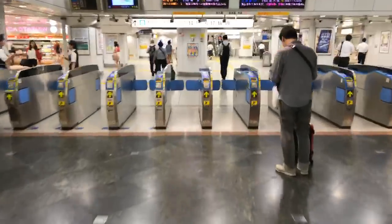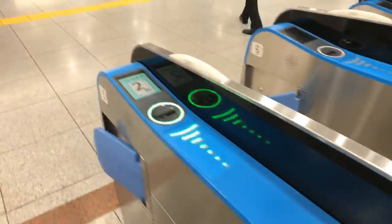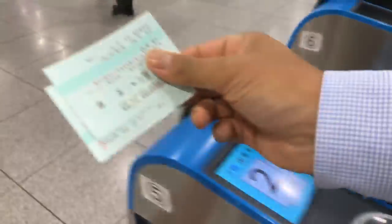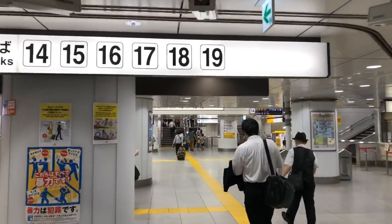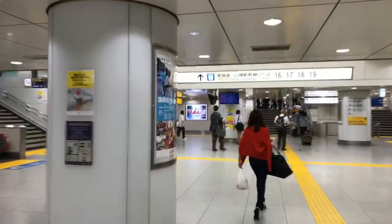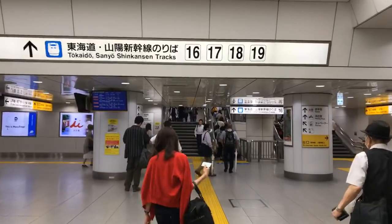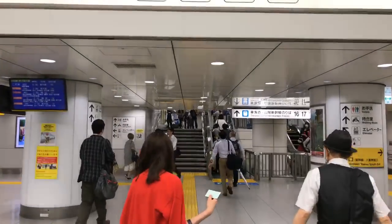Run, run! Run, Forrest, run! All right, both these tickets should work. Boom! Bingo! Kyoto, 7 o'clock, number 19. Number 19. Okay. So, 16, 17, 18, 19.